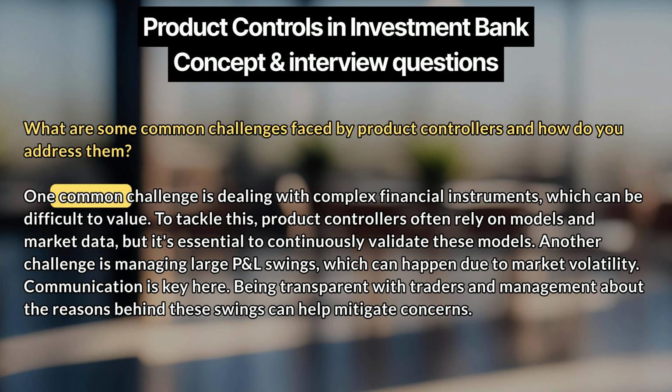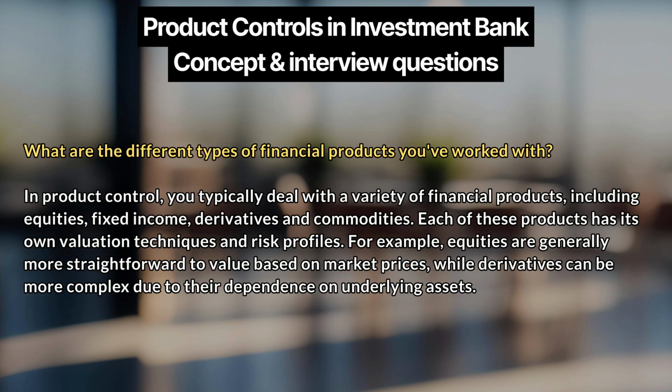What are some common challenges faced by product controllers, and how do you address them? One common challenge is dealing with complex financial instruments, which can be difficult to value. To tackle this, product controllers often rely on models and market data, but it's essential to continuously validate these models. Another challenge is managing large P&L swings, which can happen due to market volatility. Communication is key here. Being transparent with traders and management about the reasons behind these swings can help mitigate concerns.